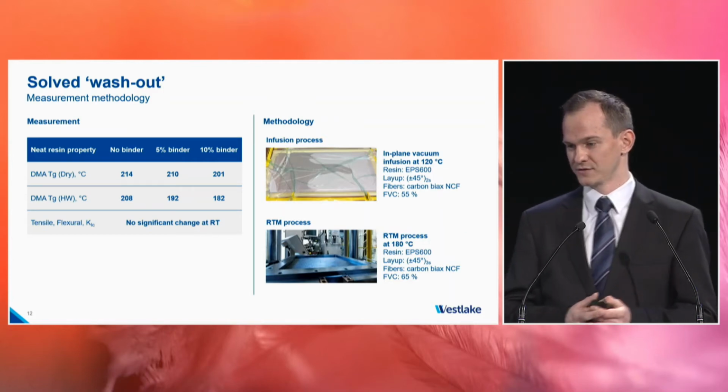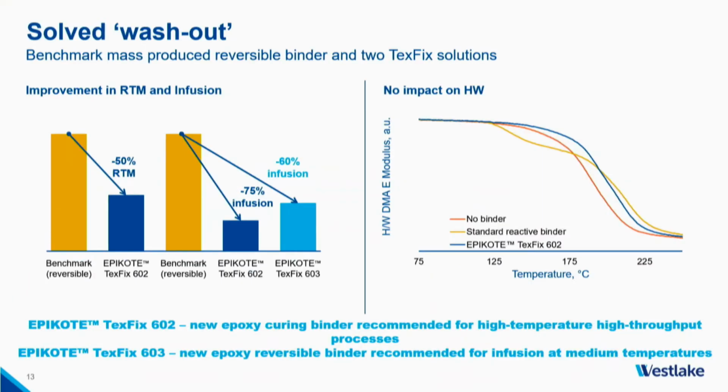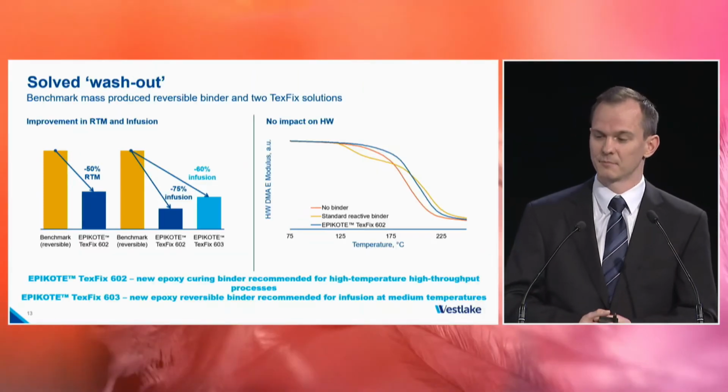And what we have seen is that if you take the reactive binder, the EPIKOTE TexFix 602, you have basically a halving of the washout phenomenon in the RTM process, which is a significant improvement. And if you go infusion, you would just see a quarter. And this is, of course, under very difficult conditions. So in a normal part, you probably wouldn't see an impact at all.